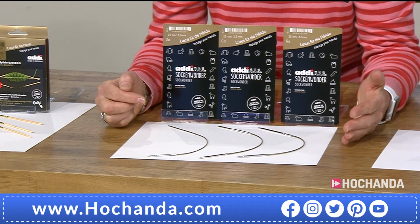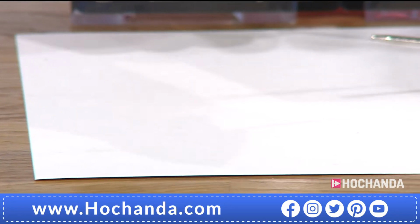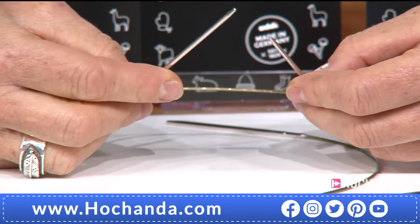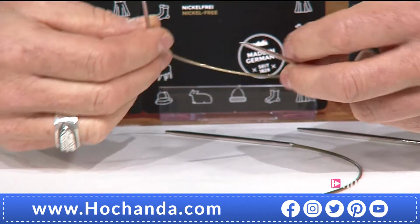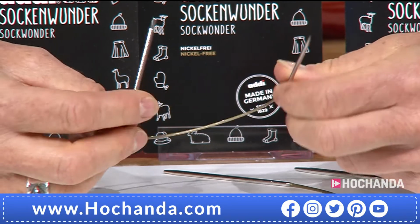£16.99. You've got your 2 mil, your 2.5 mil and your 3 mil. When we pick these up, you've got one side which is a larger size and you've got your smaller needles. So if you're right-handed, get the larger needle in your right hand. If you're left-handed, there you go. And if you're ambidextrous, then that's fine. You can use them in either hand.